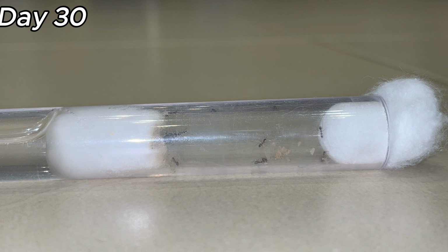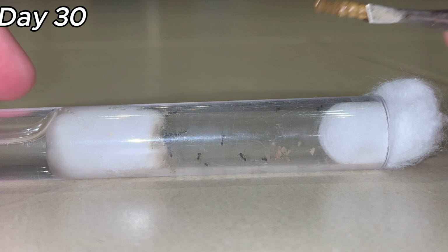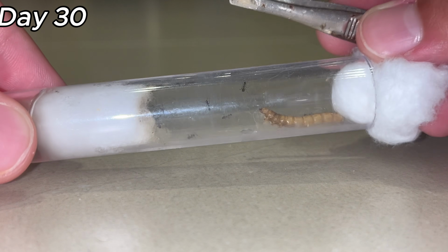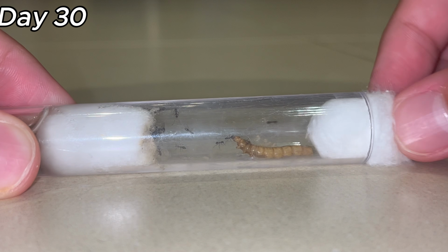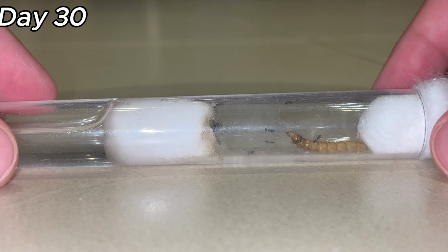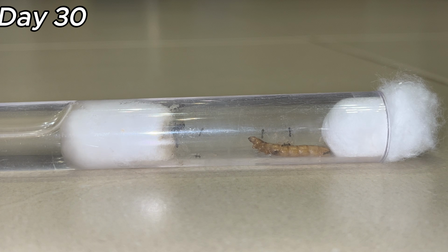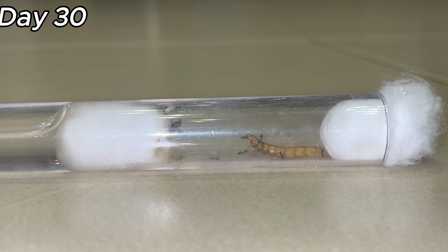We have over 10 workers, dozens of eggs, and a growing pile of larvae. And the queen, who no longer has to work alone. I offered protein again, and this time, the workers attacked the mealworm instantly, feasted on it and dragged it back to the nest. They've created trash piles, feeding zones, and even tiny guard stations near the cotton entrance. Their social structure is forming in front of our eyes.